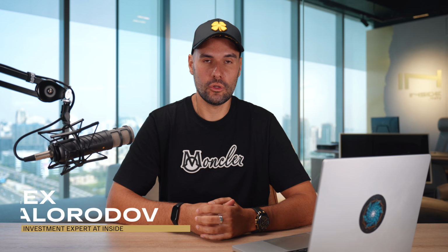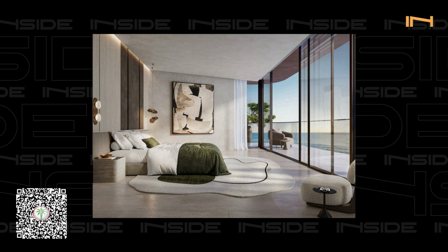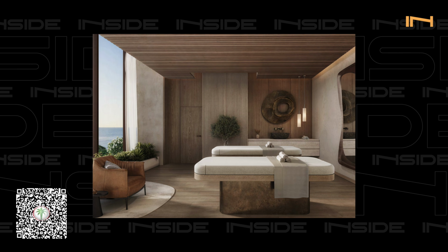Today we have a new launch from Beyond in Maritime City called Soulever Tower. If you've been following along, you know that there have been a number of launches in Maritime City. In Dubai, it's probably one of the few areas that stands to gain the most in the next 3 to 5 years. I'm a fan of waterfront properties, and this is on the water. So let's go through it together, see if it makes sense for investment and what your quality of life could be like there if you choose it as a place to live.